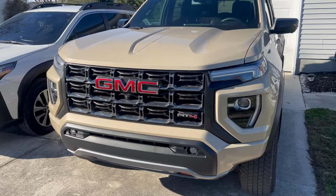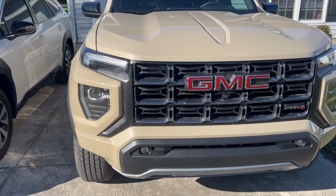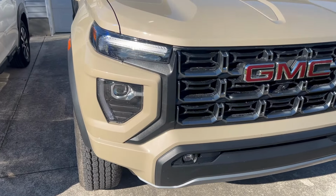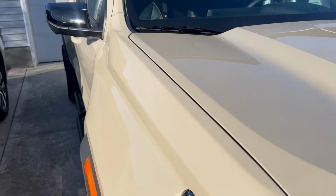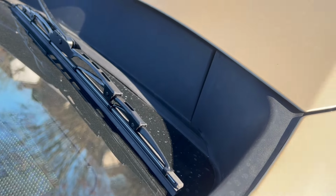So yeah, the headlights, that was problem number one, but it was addressed, and I haven't noticed anything. Again, I don't do a lot of night driving, so it's not something I would notice right now in the daytime. Now the next thing that was broken or not properly done from the factory is this.